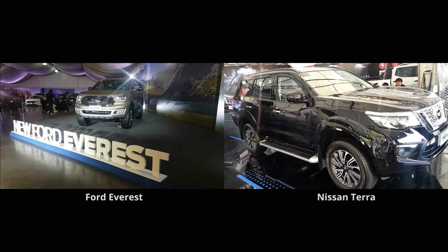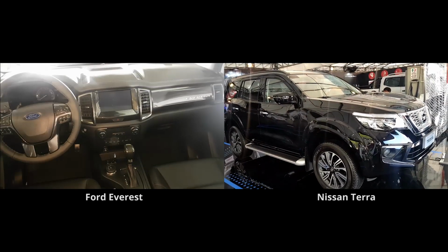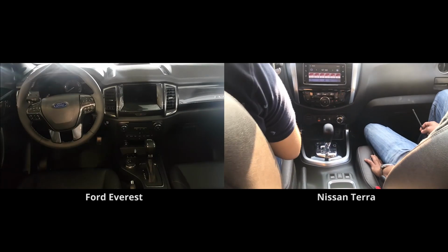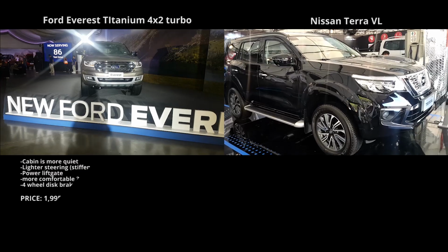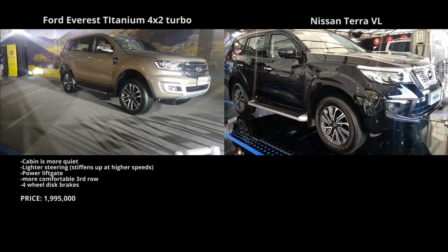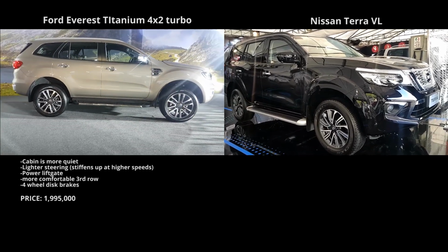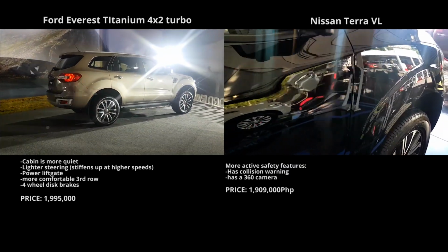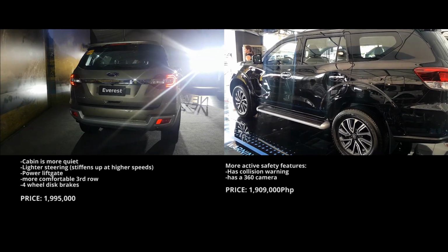Compared to the Nissan Terra VL 4x2, I think the interior of the Everest 4x2 is a lot nicer. The Everest has active noise cancellation, which makes the cabin a lot more quiet. The Everest is more spacious. The steering is a lot lighter. It has a power liftgate, and it has a more comfortable third row. Overall, the Everest feels more refined. The Terra though has the upper hand when it comes to active safety. The Terra has lane departure warning, collision warning, and a 360 top-down camera.